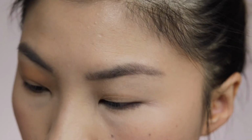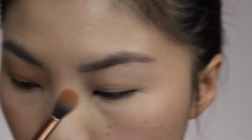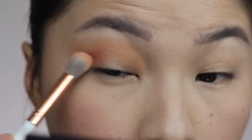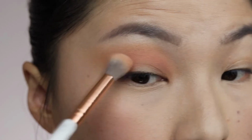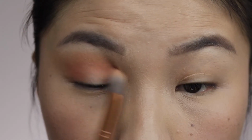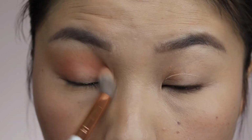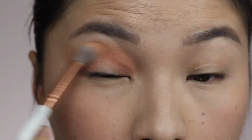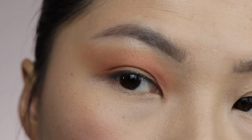Now I want to go into this shade. This is like a coral pinky type of vibe. Same brush. Very soft, but definitely one dip and there's pigment for sure. I am using a BH Marble Luxe number 7. I feel like Marble Luxe, the whole brush set, is still one of my favorites from BH Cosmetics. So if it's on sale, I do highly recommend. Build up a little bit, give it another layer. I feel like it builds quite nicely.